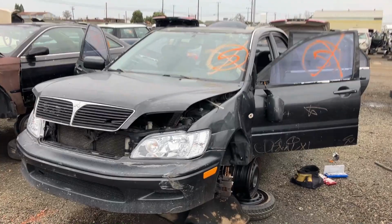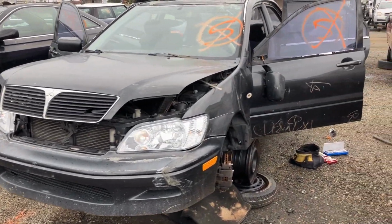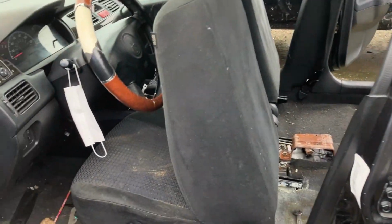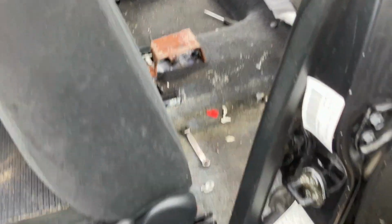So this will be the last car I pull the seats from. I think this is a Mitsubishi Lancer, Prancer, Dancer. And these seats actually have a hint of blue in them, which I wanted all black, but you know what? My Rabbit had some blue in it, so be it. A couple attractive things here. First of all, they're always manual seats, fully manual.